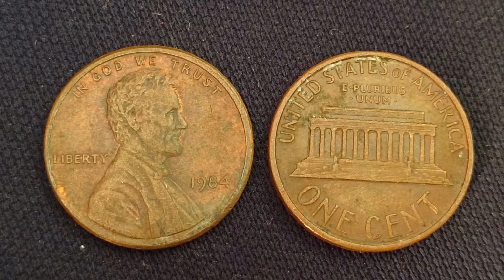Condition plays a huge role in valuation because even if a coin has an error, if it is heavily worn or damaged, its worth drops significantly. But if it is sharp, crisp, lustrous, and well preserved, then the rarity is amplified by appeal and demand skyrockets.